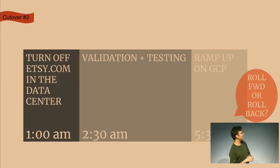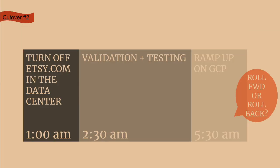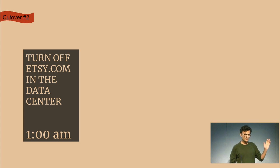So we did. The key difference in the second attempt was we started earlier. So we started at 1 a.m. and we gave ourselves a lot more time to do validation and testing so that when the unexpected thing happened, we had time to respond and react and fix it. So we again turned off the site in the data center. This went really smoothly. We had gotten very good at this.